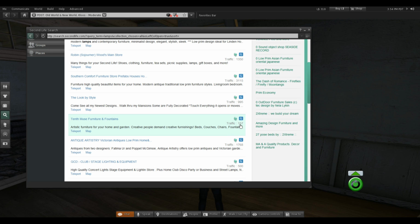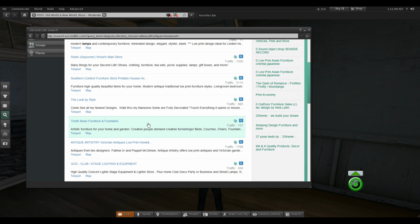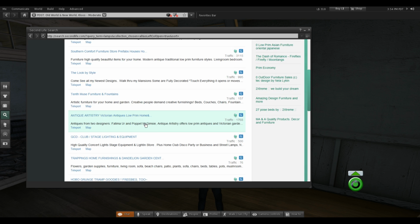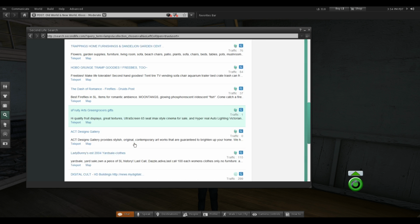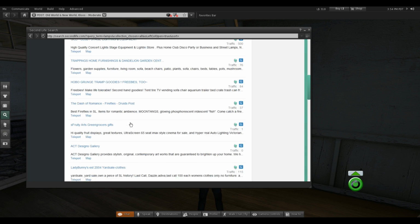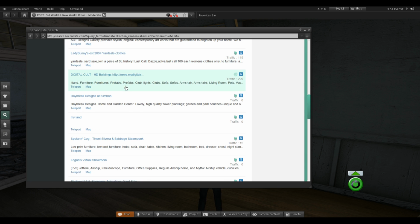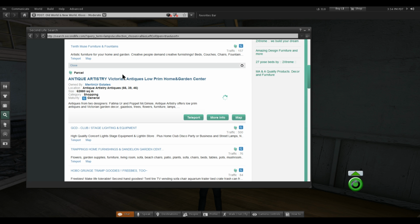You can see the traffic here. The traffic number is going to indicate how many people visit. I don't know how long that's for. That one's pretty popular, but looking at the pictures, it's not real attractive to me. 10th Muse. Let's find something cool. Sometimes you'll find a little shop that doesn't have much traffic at all. Hobo Grunge, that's kind of funny. The Dash of Romance. Designs. No. Let's see here. What sounds good? Smoking Cog, Virtual Showroom. Let's go back up. Let's look at here. Antique Artistry.